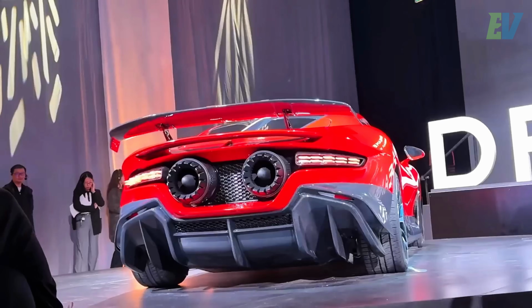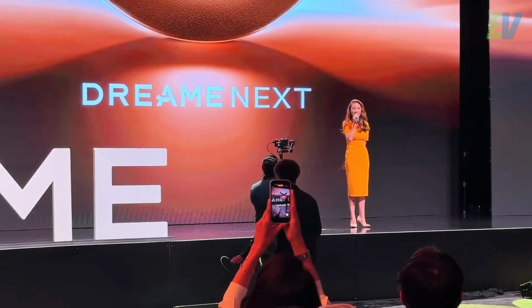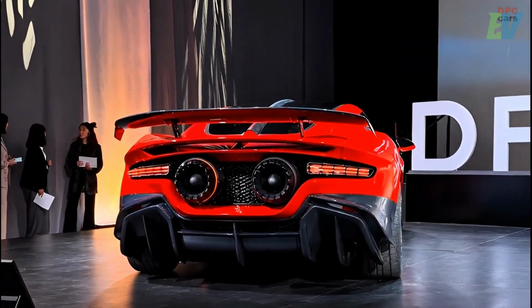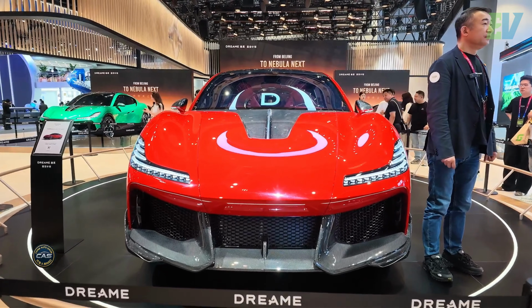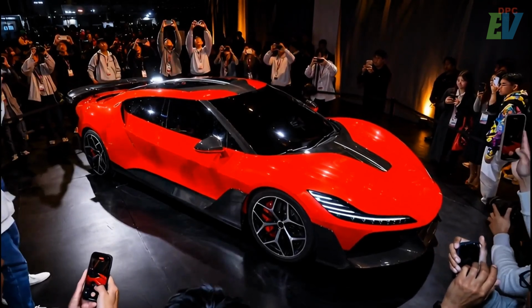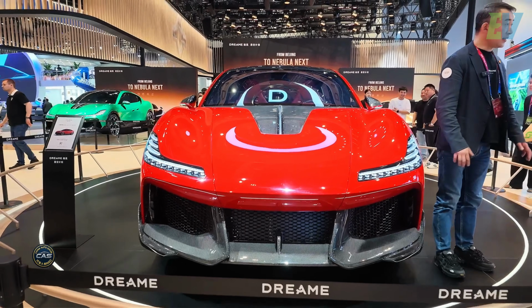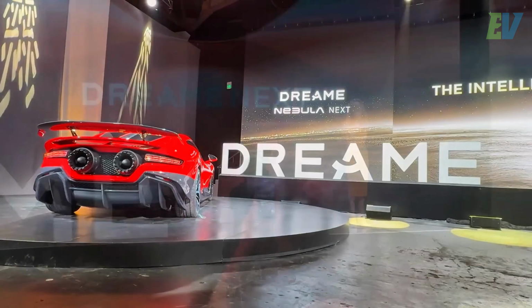The Nebula NEXT 01 doesn't even use a traditional steering connection. It runs on a fully digital steer-by-wire system. When you turn the wheel, you're not mechanically controlling the tires. You're sending commands to the car's central computer, which calculates the optimal steering response in milliseconds. The braking system works the same way, blending regenerative braking and carbon ceramic brakes seamlessly. At this point, the car feels less like a machine and more like software on wheels.